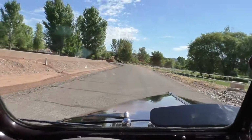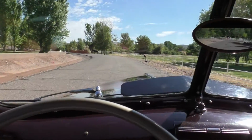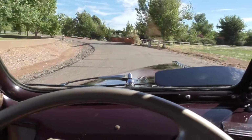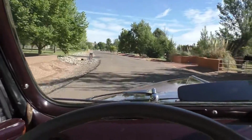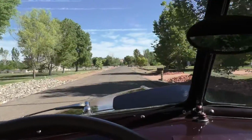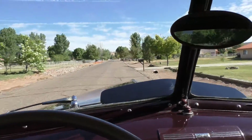Gonna switch camera hands here. Second gear. This car's got some good legs in it, like a 350 ratio on the back. Drove from Washington State to the LA Roadster Show without a hitch. Third gear. There you go.